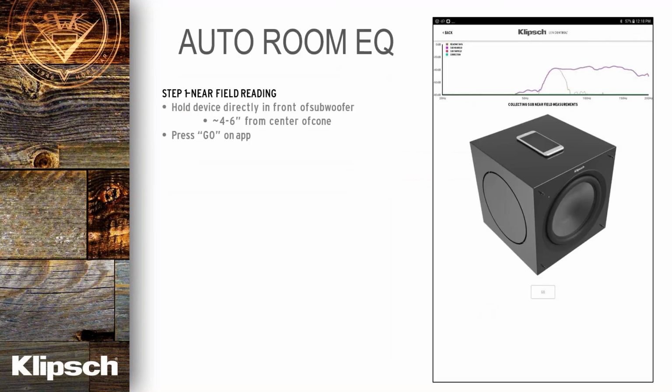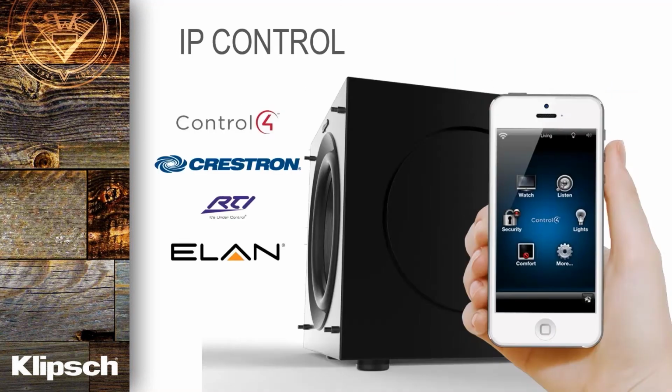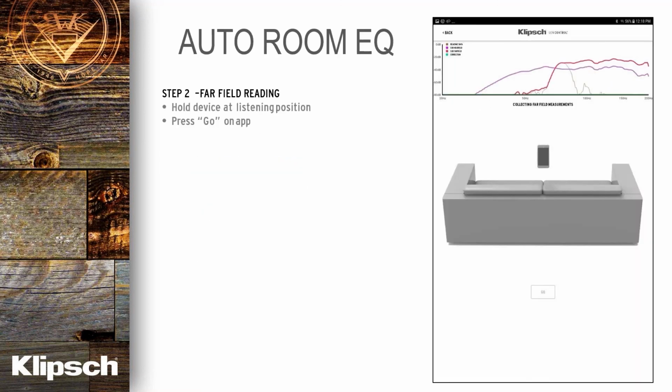In fact, we even offer an auto room EQ setting where you can do both near field and far field readings utilizing your handheld device to get it auto EQ'd for that listening position. So it's a really unique offering that we have with all of these different factors.